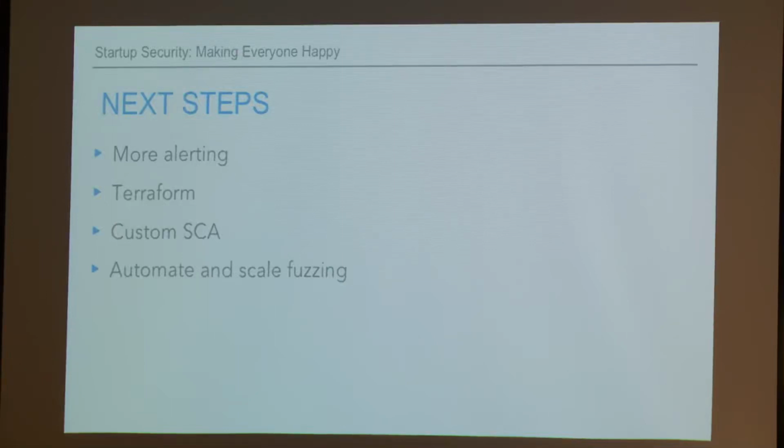Like Brian talked about, we want to move to Terraform for all of our infrastructure. We want to be able to quickly rebuild our AWS environment if we have to, along with pushing out new instances and new networks pretty quickly. We also have some plans for custom static analysis rules for the different languages that we're working in. Like I talked about before, there's not a great solution yet, so we have to home grow some of this stuff. And the other thing I've looked into is using AWS Spot instances to automate fuzzing.